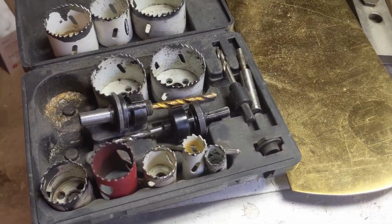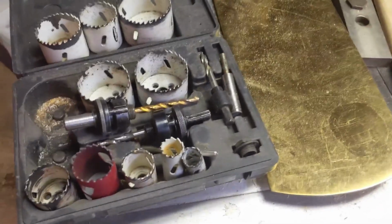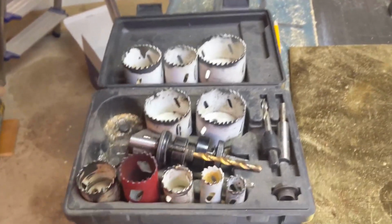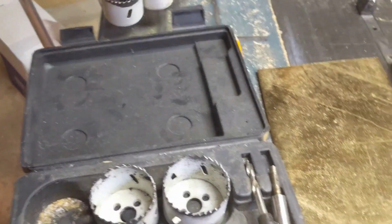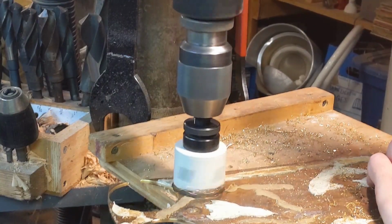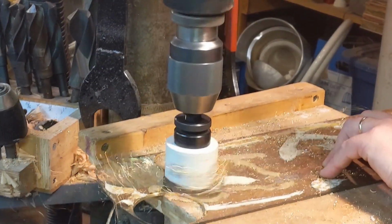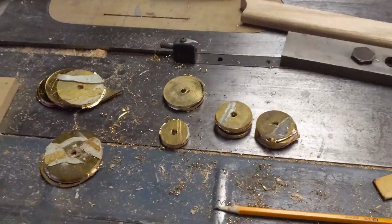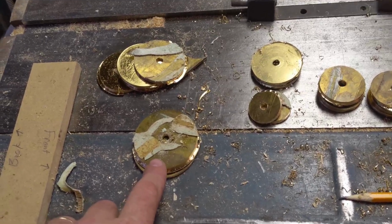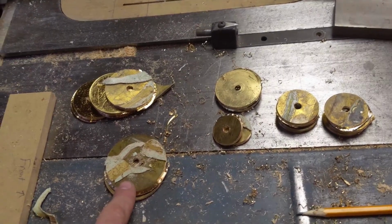I would recommend that anyone who's a serious maker gets a set of hole saws. It's impossible to predict what size you're going to need going into any given project. Anyway, I'll be using these 3 hole saws to cut out our various brass slugs. Alright, so here we have a nice pile of slugs. Hindsight being 20/20, I would have been smart to scrape this glue off of these before I cut them. But I'm not smart enough to have done that, so I'll have to scrape the glue off now.